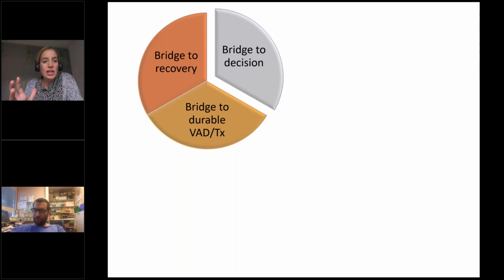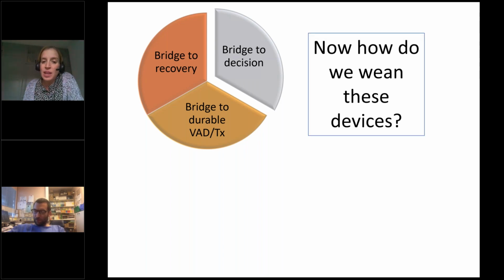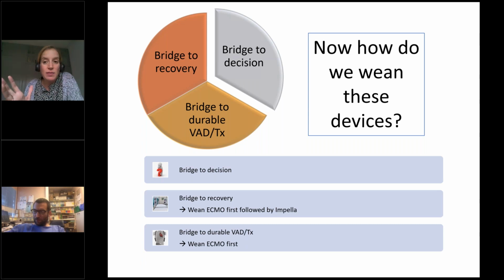So now that we have these three types of patients, how do we wean them? Because they are on dual MCS support, definitely this cannot be the case for long enough before we run into complications. So how do we wean these devices? In the bridge to decision, we have to wait and see where the patient goes before we can help decide which device we're going to wean first, if any. In the bridge to recovery patients, as soon as we achieve stability and the end organ failure starts to resolve, we need to try to wean the ECMO first, by all means, followed by the Impella.